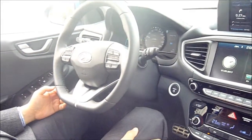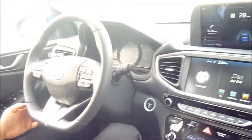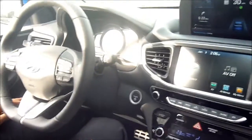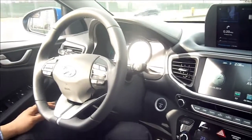You'll see the little steering wheel just to the right of our speed on the central screen. That means we're in autonomous mode. And you'll see the green light. That means we detected that signal and it was green. They're the pedestrians.